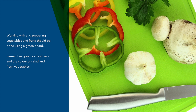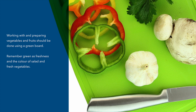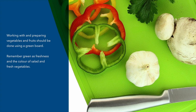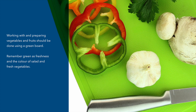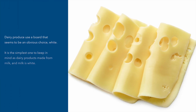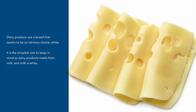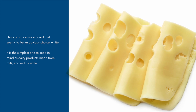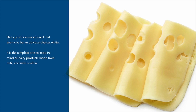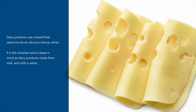Working with and preparing vegetables and fruits should be done using a green board. Remember, green as freshness and the color of salad and fresh vegetables. Dairy produce, use a board that seems to be an obvious choice, white. It is the simplest one to keep in mind, as dairy products are made from milk, and milk is white.